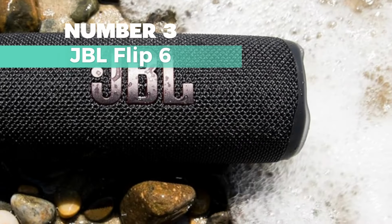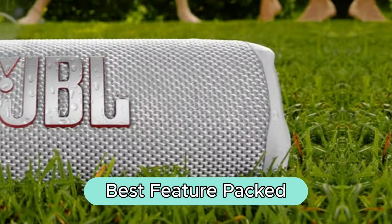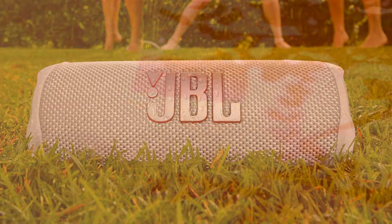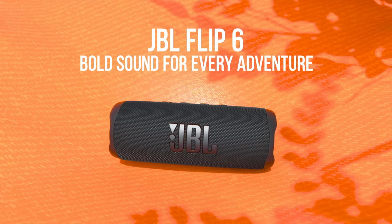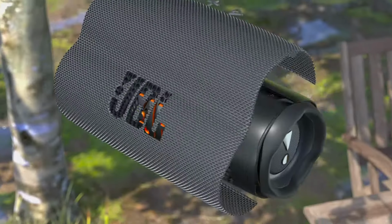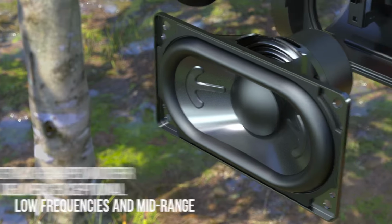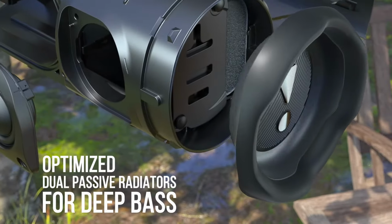Number 3. JBL Flip 6. If you want the best feature-packed portable Bluetooth speaker, this is worth considering. This buddy speaker packs a punch with its woofer and tweeter setup, delivering clear and balanced sound every time. Plus, with Bluetooth connectivity, you can easily stream your favorite tunes from your devices. But what sets the Flip 6 apart is its special features.